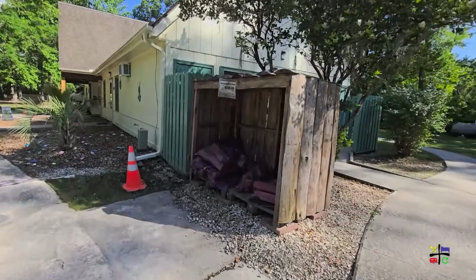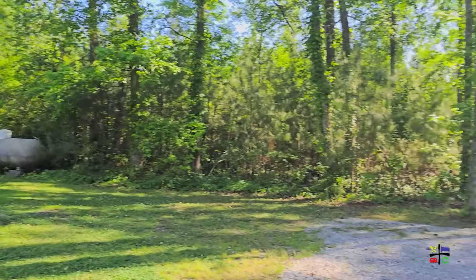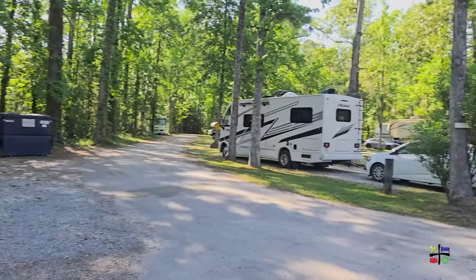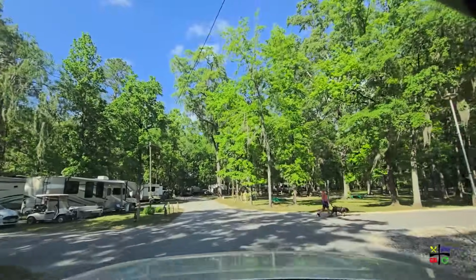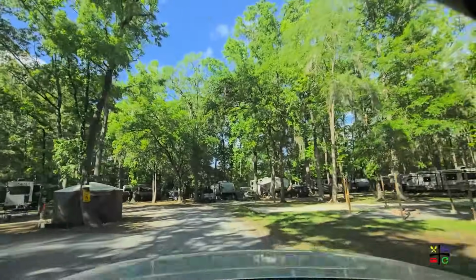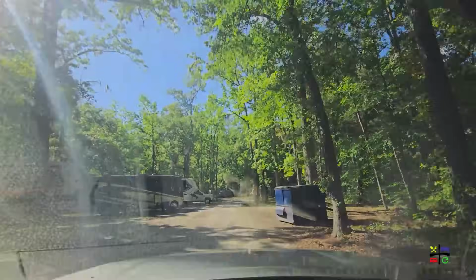So besides the ice inside for $4, you have a bag of wood out here for $10. One dumpster is right by the parking space, here by the office and laundry room. Let's circle the campground and show you where the other dumpster is. The last street opposite of the office, here is the other dumpster.